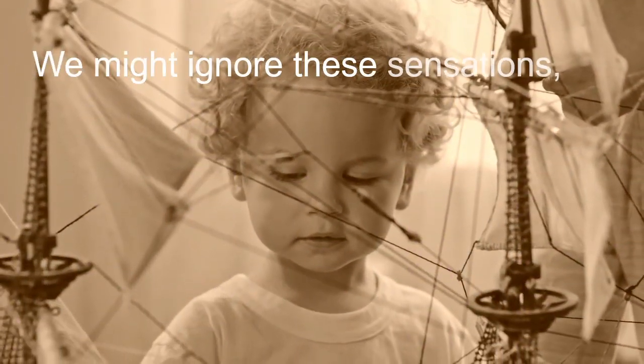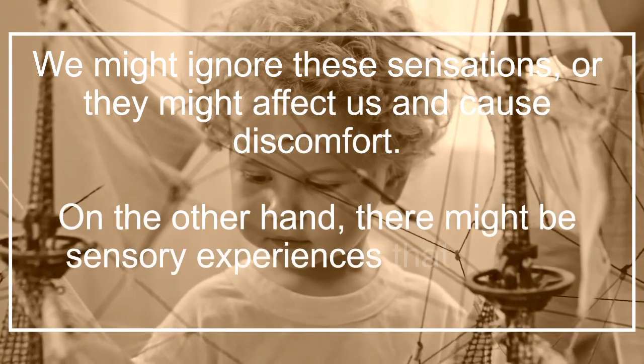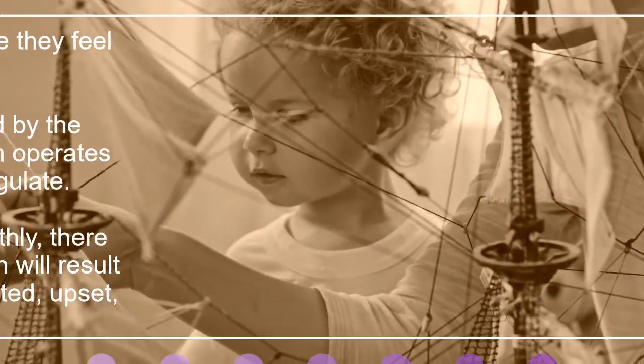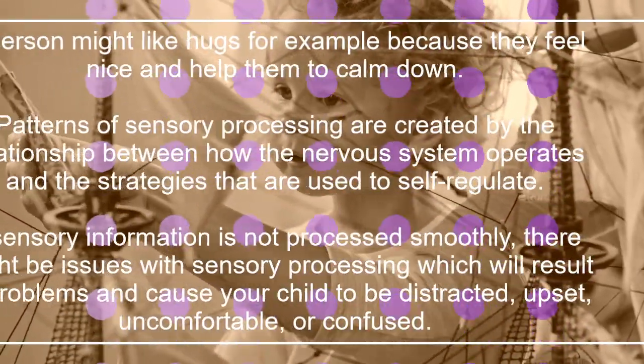We might ignore these sensations, or they might affect us and cause discomfort. On the other hand, there might be sensory experiences that give us pleasure or help to calm us down. A person might like hugs, for example, because they feel nice and help them to calm down.